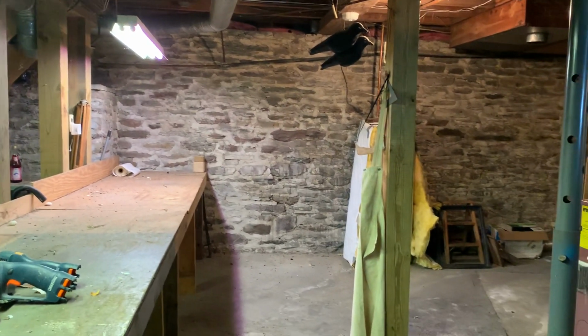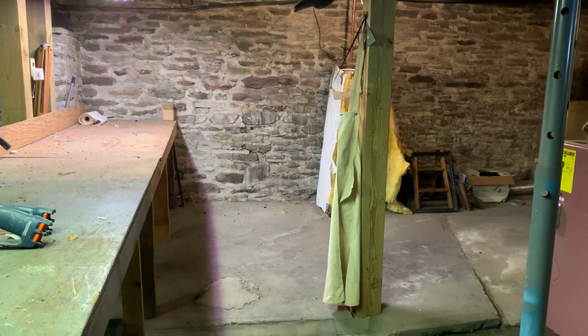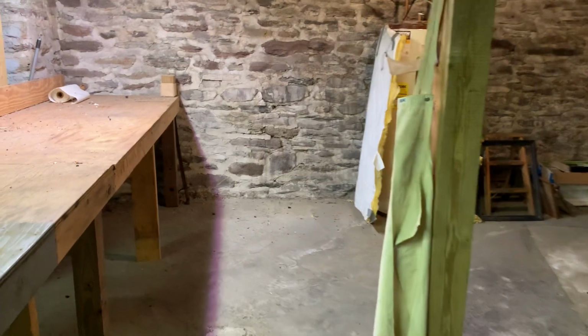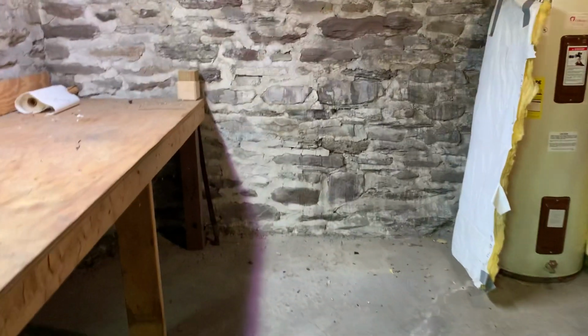So it looks like you have a good surface if you wanted to put in hardwood flooring, but it's not there. You take up that carpet upstairs and you're not going to find hardwood floors.